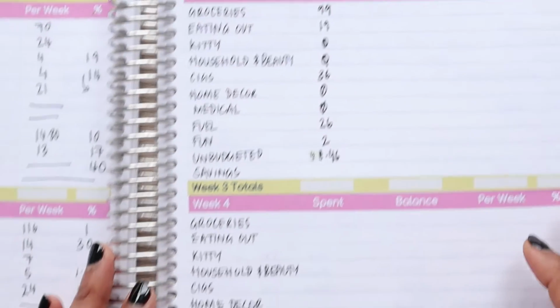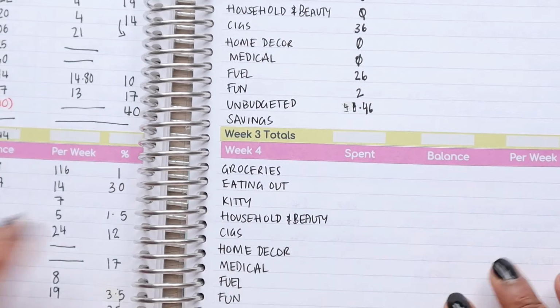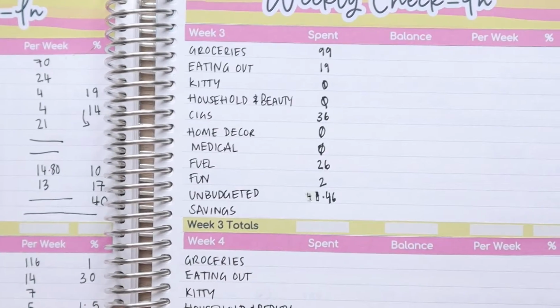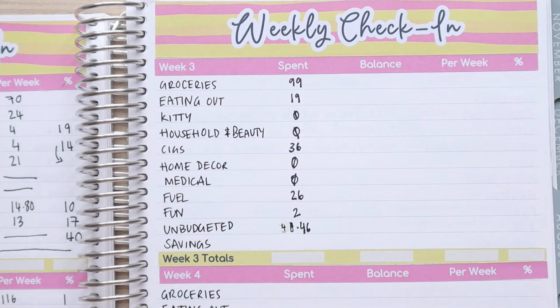I'm getting the balance from my last week's check-in, and then I'll just take it away and you'll see. I'm going to take savings from groceries. So let me do that now.